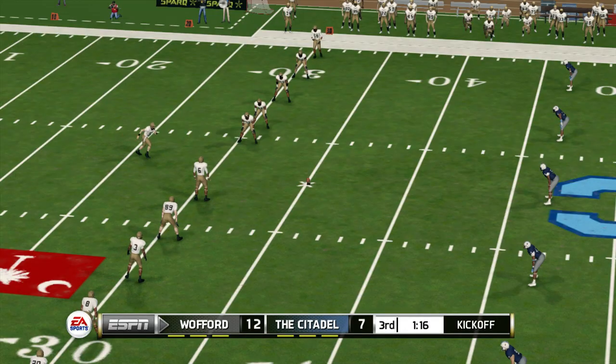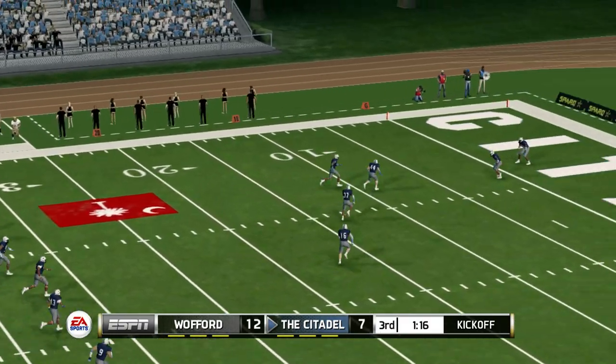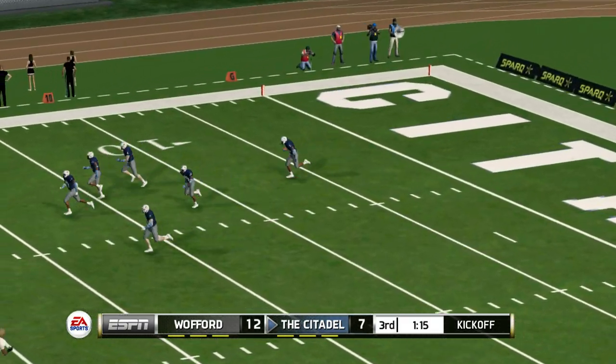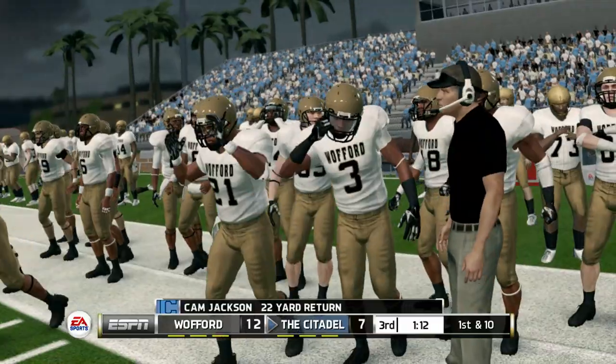Carter has the ball all teed up, and he's ready to kick this one off. He just drills this one. He's to the 20. Makes it out to maybe the 19-yard line.